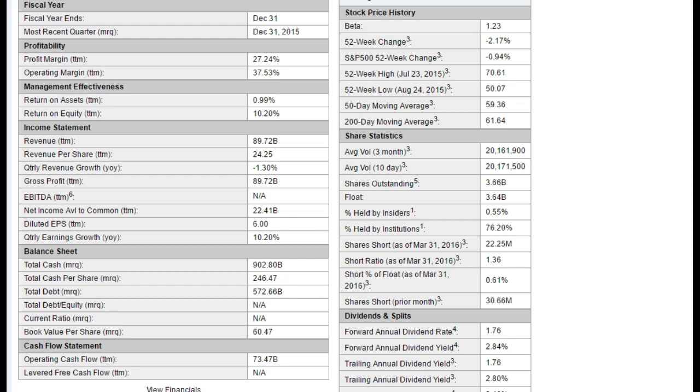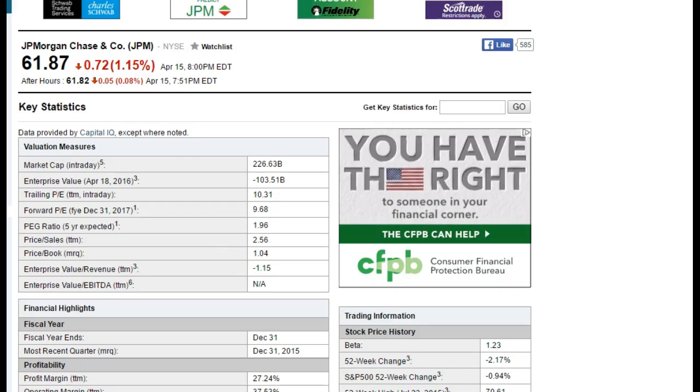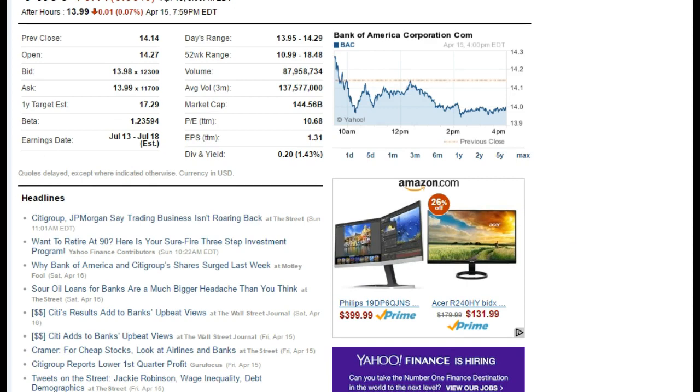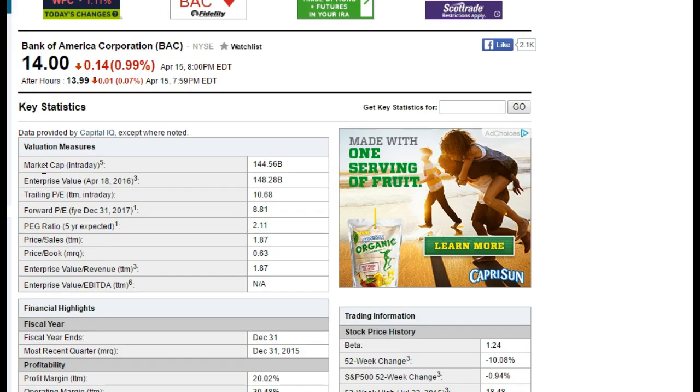But for right now, we're looking at book value per share. This is one thing I like to look at personally. Book value here, this is on JP Morgan. Write this down. We have 60.47. Let's look at Bank of America. You see this one is 22.54. And let's look at Wells Fargo.